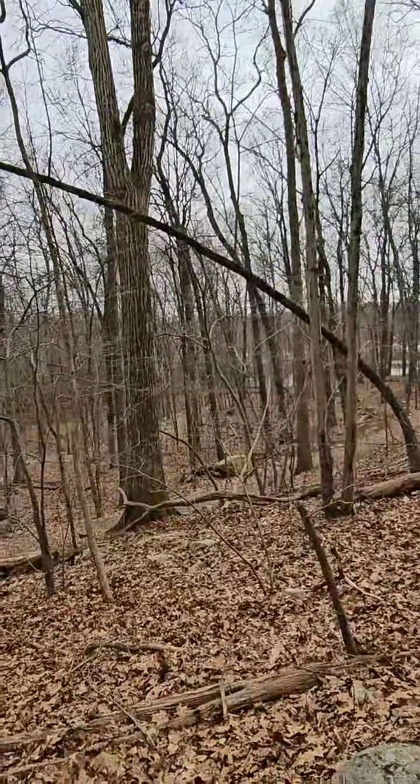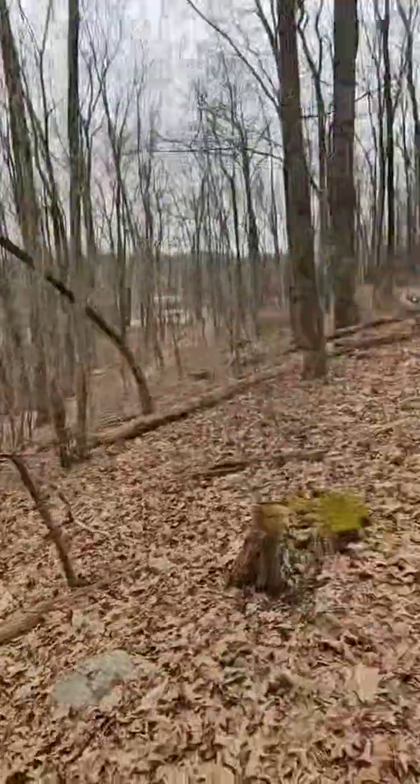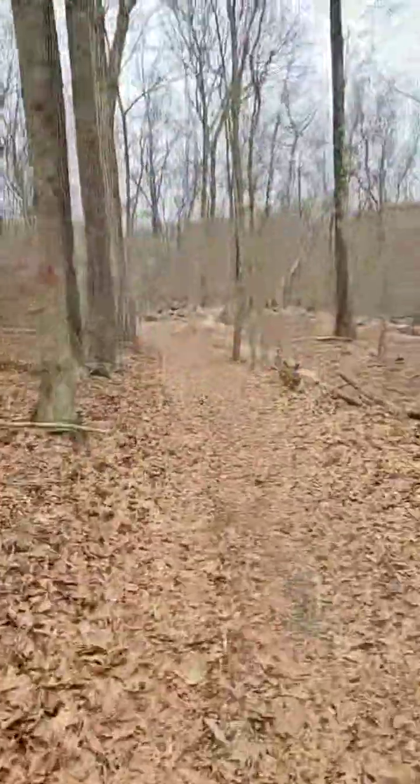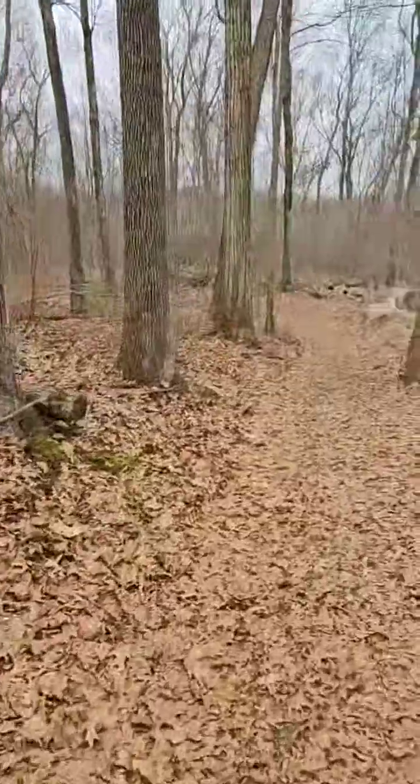Because they just continue to evolve. It's like the largest artifacts down, down, down to the smallest ones. And I can't find one American Indian point or basically Clovis stuff up in this area.